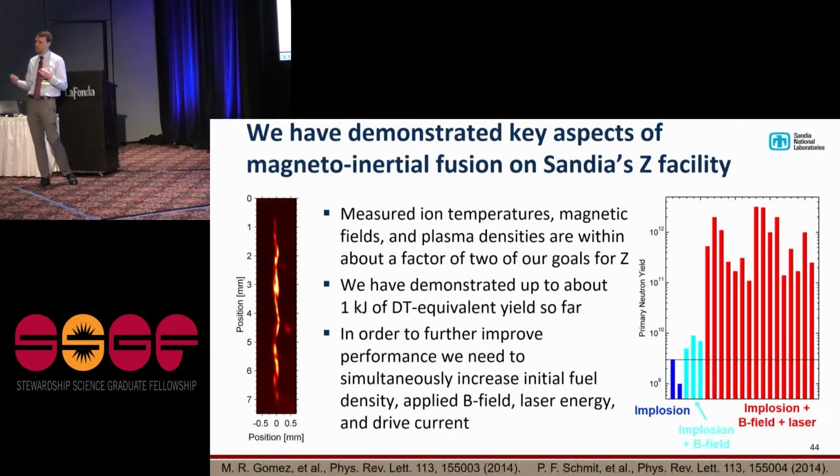We've measured ion temperatures, magnetic fields, and plasma densities that are all within a factor of 2 or so of the range that we're trying to get to on Z. And we've demonstrated a DT equivalent yield of about 1 kilojoule. Again, I told you we only use deuterium on Z. We're working towards including tritium on some experiments. It's moving forward at a slow but steady pace, but we've achieved about 1 kilojoule in these experiments.